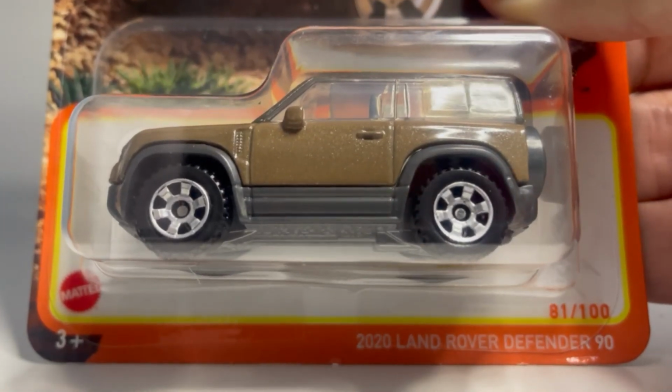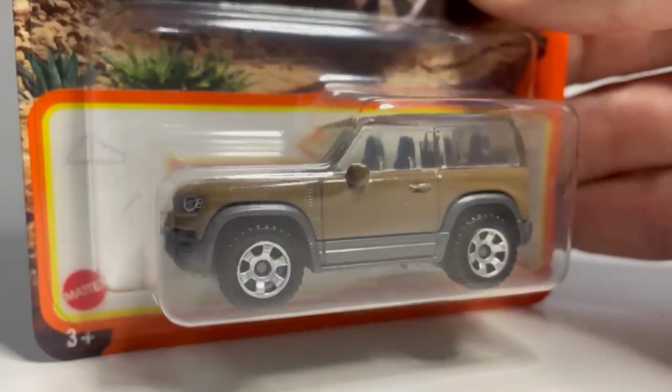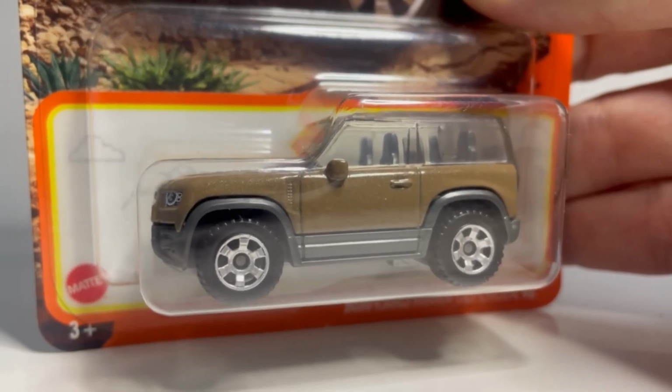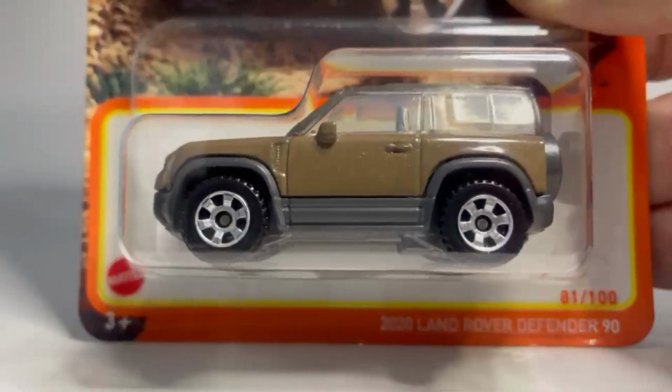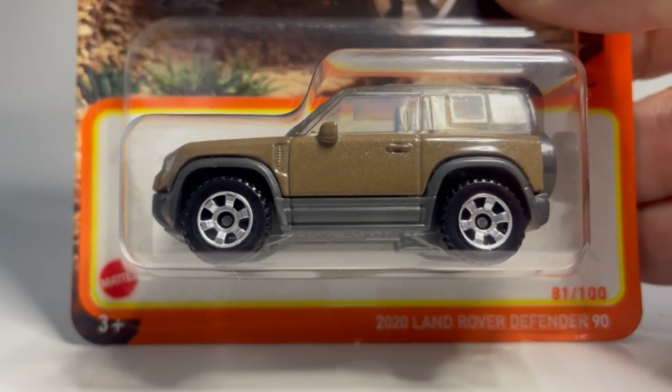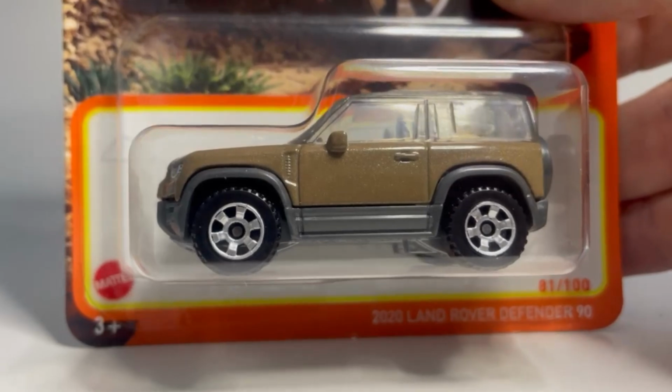Lane number 3, we got the 2020 Land Rover Defender 90. By the way, for those of you who think, this Matchbox, they can't compete for the championship, keep in mind, we have 2 Matchbox cars already in the championship. Corvette and a BMW. This is going to be our lane number 3 car.